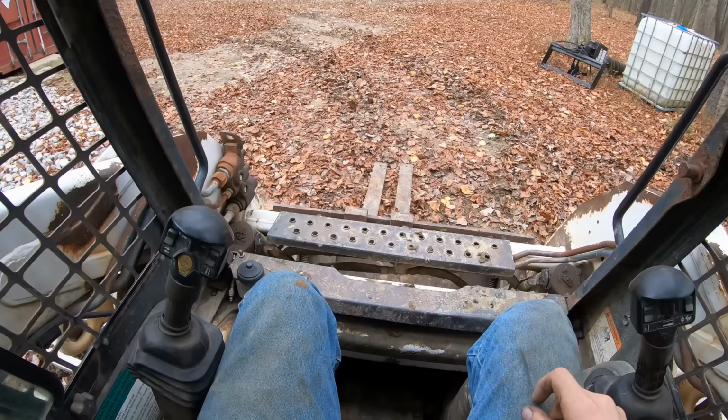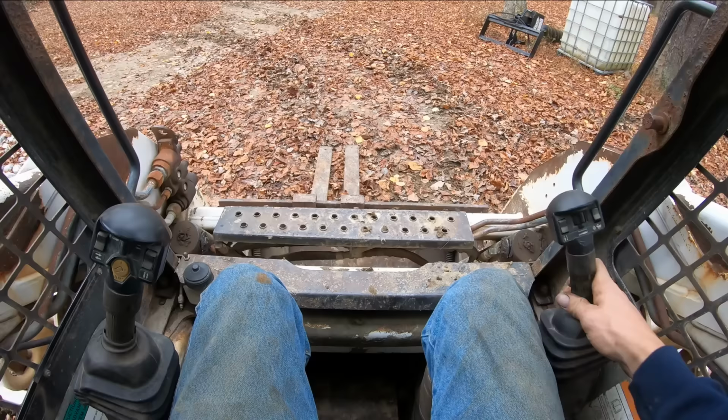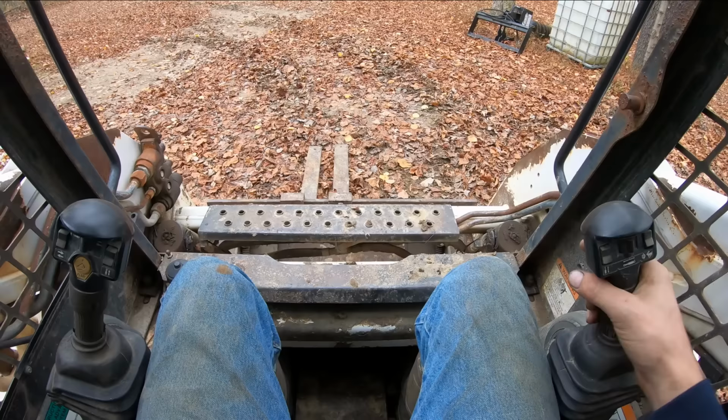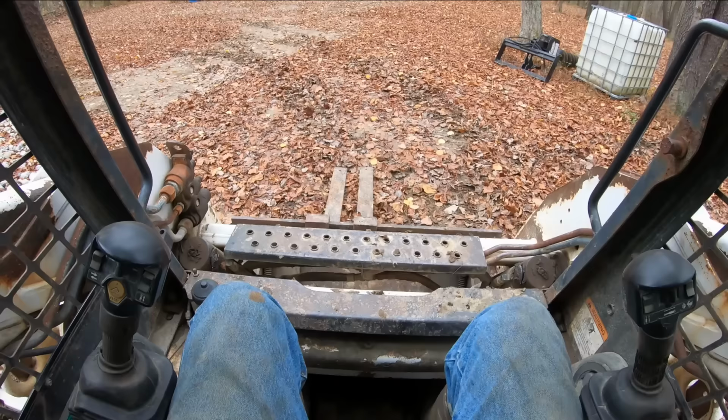Now the third style of bucket controls that I don't have here to show you are called pilot controls or ISO controls. Same thing. You have two joysticks just like this, but instead of having all this travel here for your forward and backwards, you don't have any of that. You have a joystick over here and a joystick over here. This joystick on an ISO machine will handle all of your boom functions. So this is your curl just like this one, and then forward and backward is your boom up and down. And this one over here handles all of your travel functions, forward, backward, left and right.